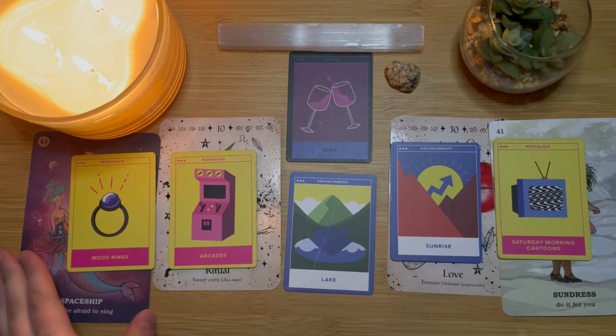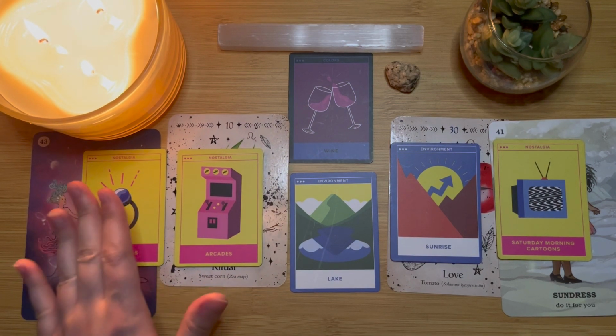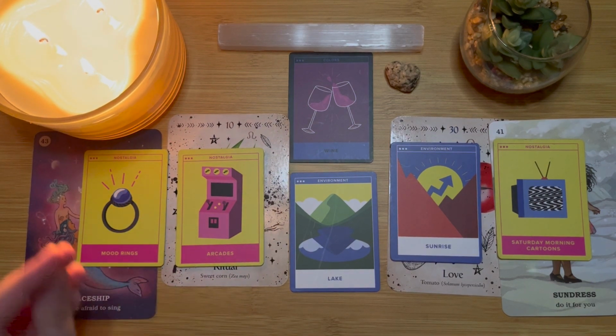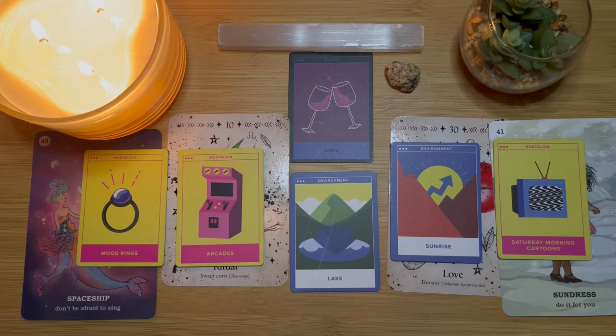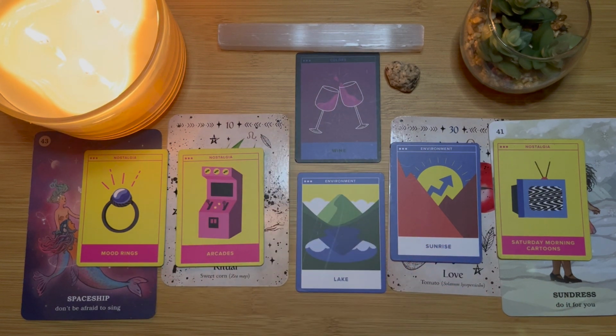So I think that they don't want you to hesitate with things. You know, they don't want you to feel locked in and limited. And they want you to know that you can be successful, right? With doing whatever it is that you want to do. That's definitely the first message, okay?